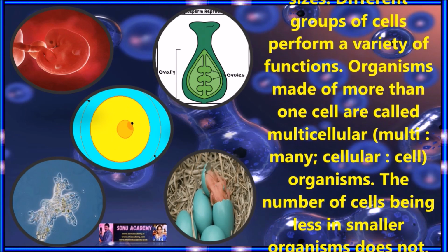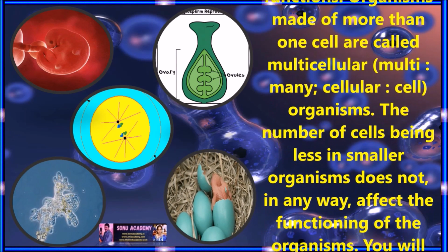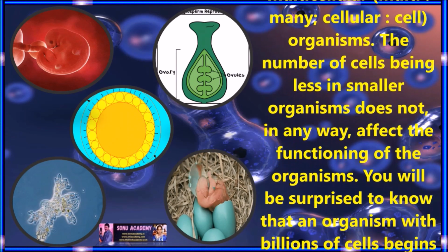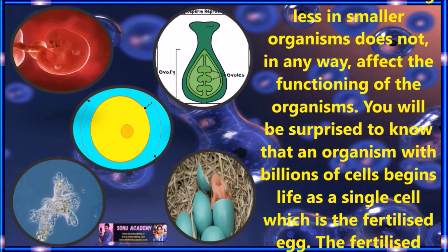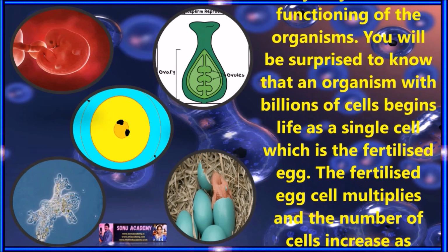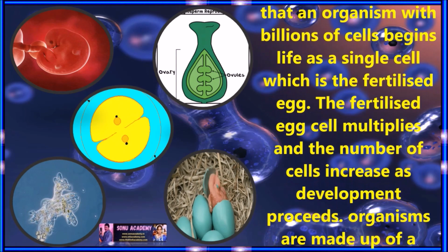The number of cells being less in smaller organisms does not in any way affect the function of the organism. You will be surprised to know that organisms with billions of cells begin life as a single cell, which is the fertilized egg. The fertilized egg multiplies and the number of cells increases as development proceeds.